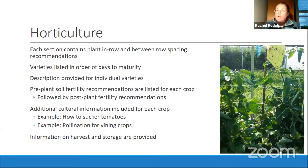The other thing to note is that the varieties have been evaluated in Kentucky, and they are updated every 2 years. So sometimes certain vegetable varieties fall out, they stop selling them, they stop breeding those particular varieties. We do a search and we cross those off the list, and they don't show up in the newest edition.